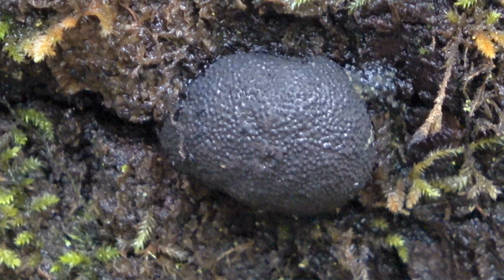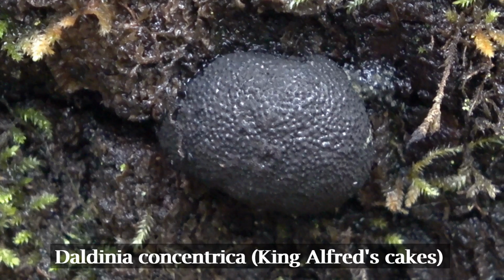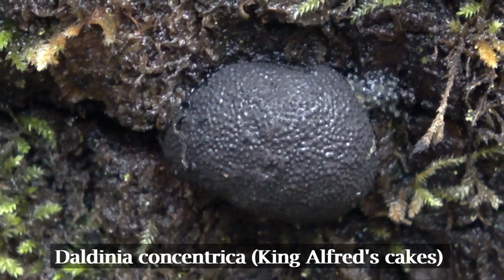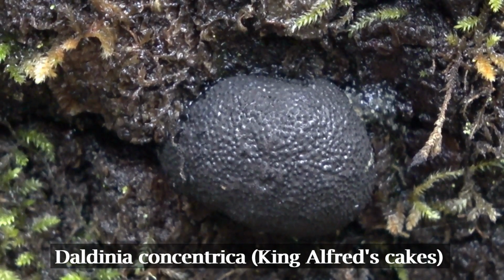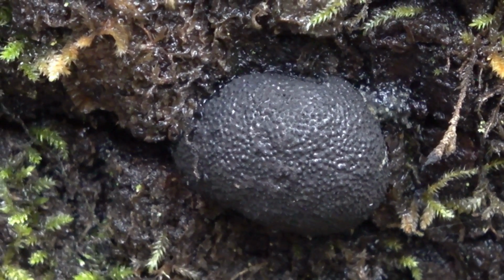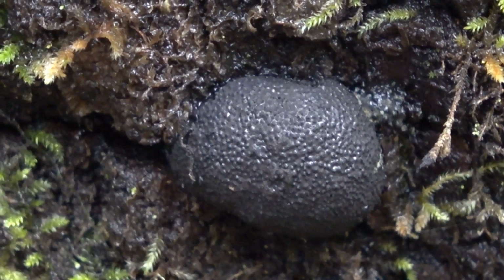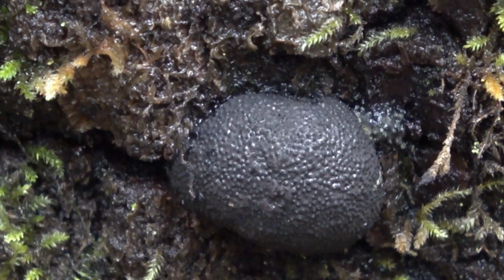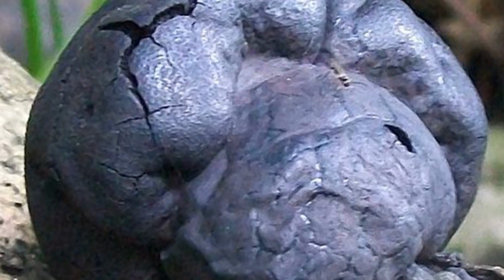We spot a gray-black ball with a rough texture that is attached to a dead log. This is a mature Daldinia concentrica from the division Ascomycota. The common name stems from the story about King Alfred, who took refuge in a peasant woman's home when he was on the run from the Vikings. The peasant asked him to watch her small loaves of bread cooking by the fire. He forgot and let the cakes burn.